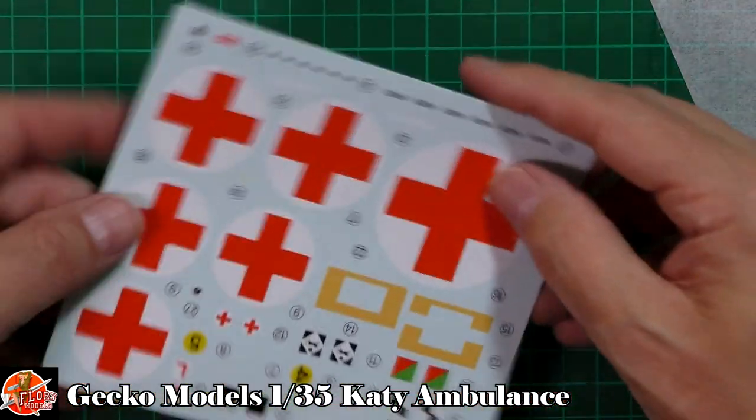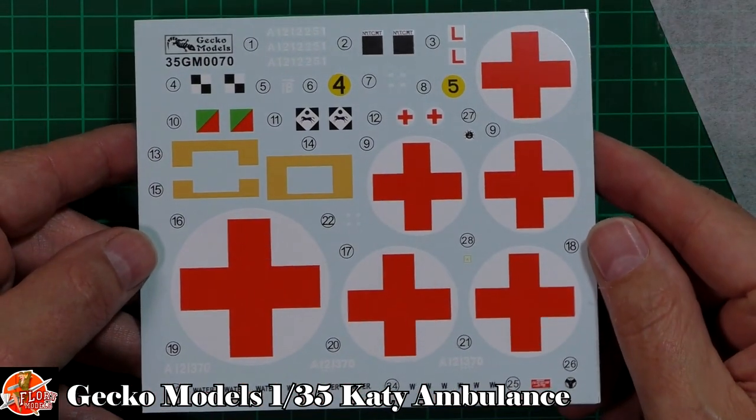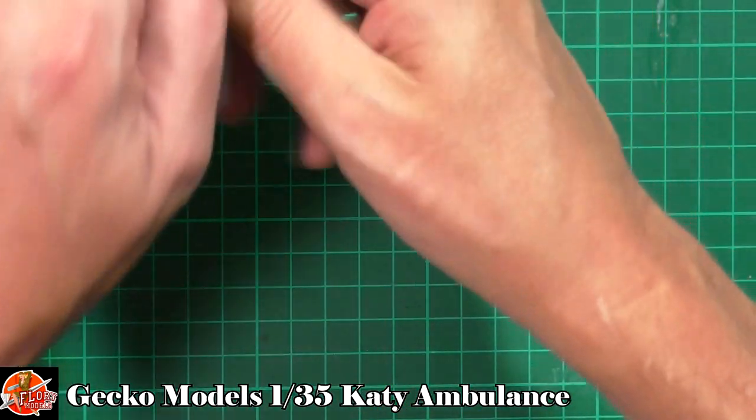We've also got the decals, depending on which way round you're going to go. There we are. Really nicely done. Good solid printing. No problem with those at all. So we'll just keep those nice and safe. Whilst we're on the close-up bits, I think what we'll do with some of the smaller stuff.